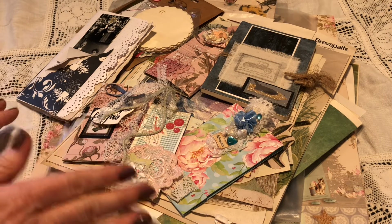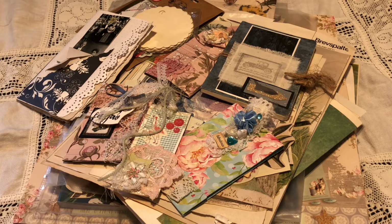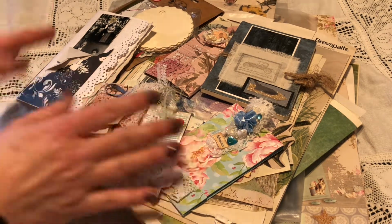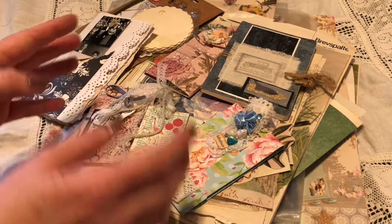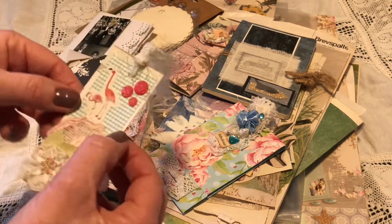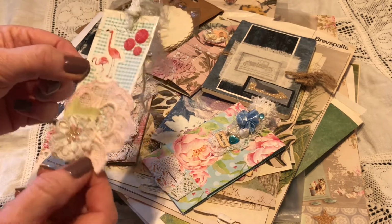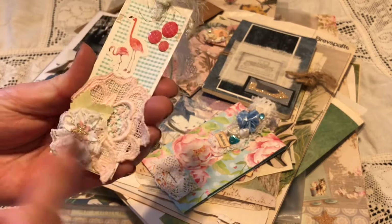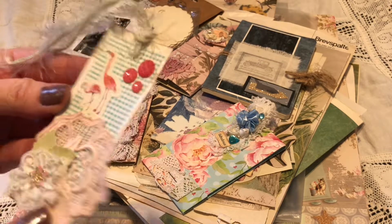So here you will see some small things that she has made. It's such a big pile, so I just piled the most of it here, and let's just start. So here, I think it's a junk tag that she has embellished with some stickers and laces, layering, fibers, and look how pretty.